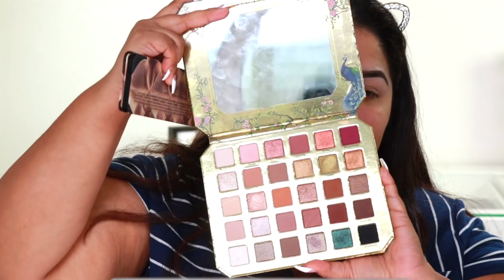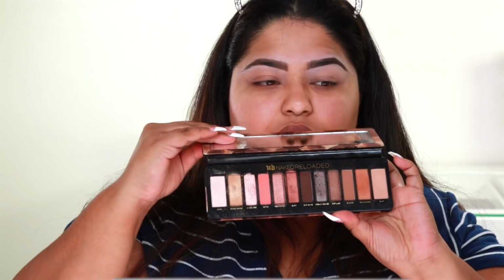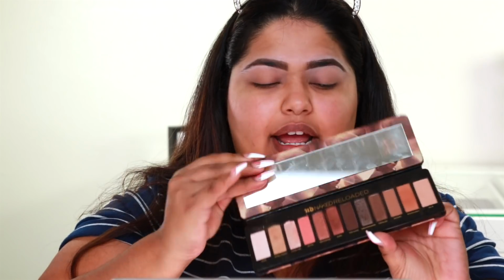And then there's also the Natural Lust palette. This is the newest item that they have, and this is my most favorite item that they have. I think I'm gonna go ahead and use this palette today because I'm really hooked on this palette. And then they also have the new Naked Reloaded palette, which I also love as well. It's so freaking pretty. This one's really easy to use, and this one's really affordable. I think out of all four palettes, these two are my all-time favorites right now because of the price and the pigmentation.